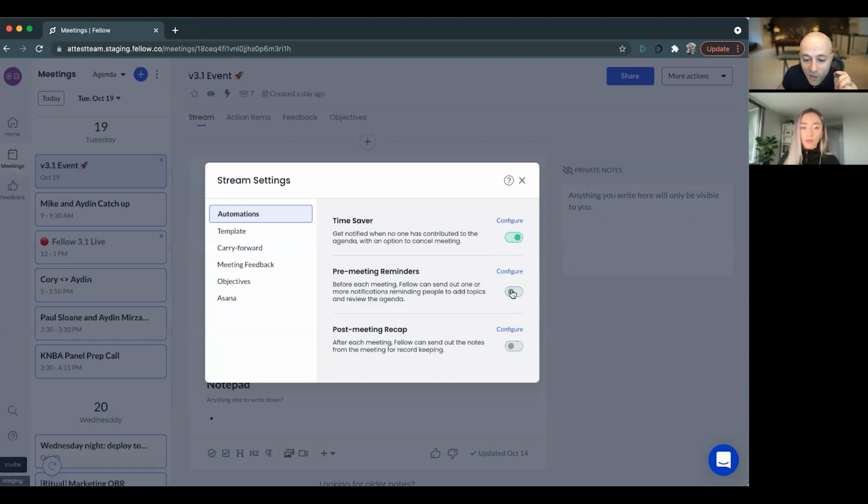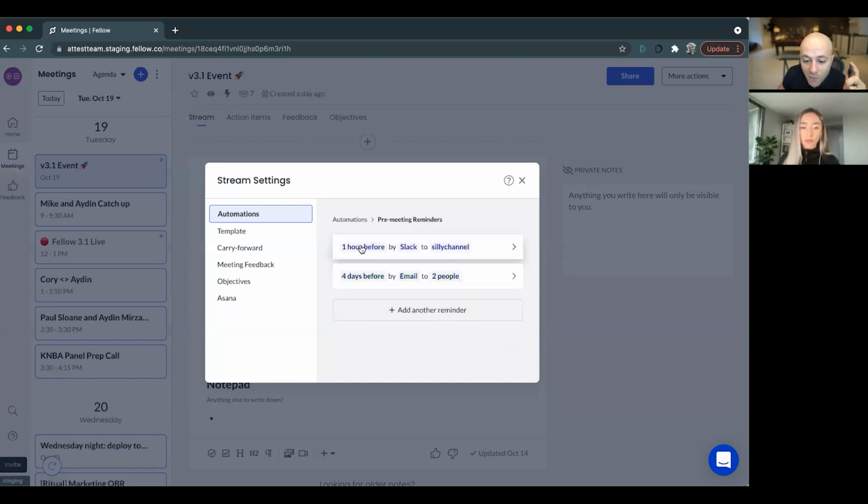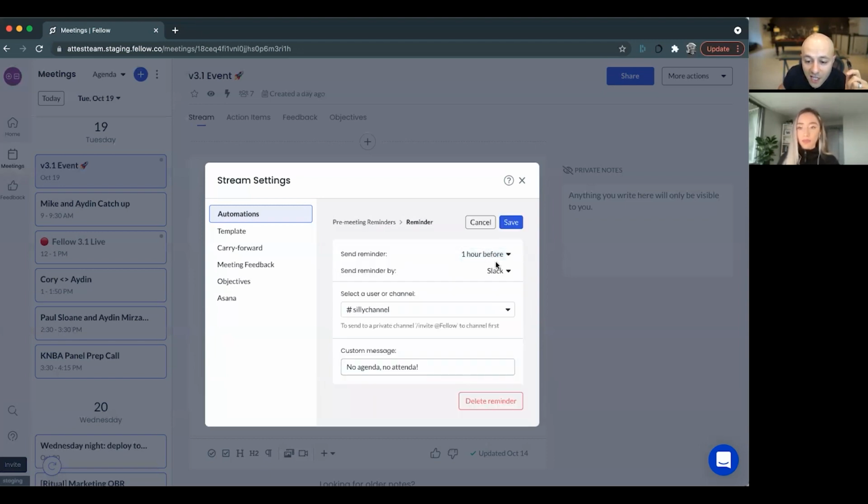really well. So when I click on pre-meeting reminder, if I'm to configure this, you can see that I can add more than one notification. So right now I have a notification that says 1 hour before by Slack, send a notification and send it to the silly channel, just a funny name that we've chosen. And you can even add a custom message. And look here, we've pre-programmed this to say no agenda, no attenda, which is pretty awesome.